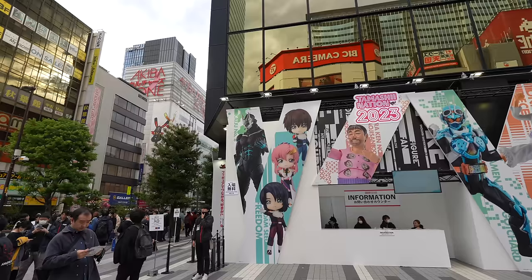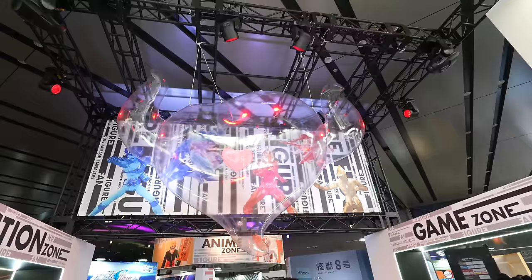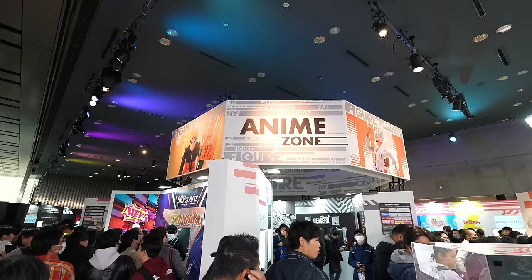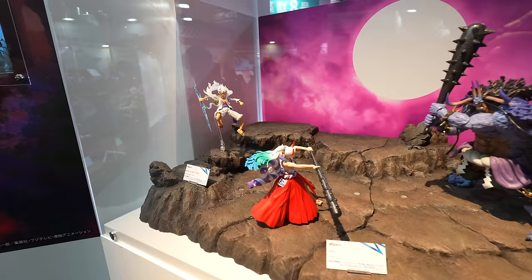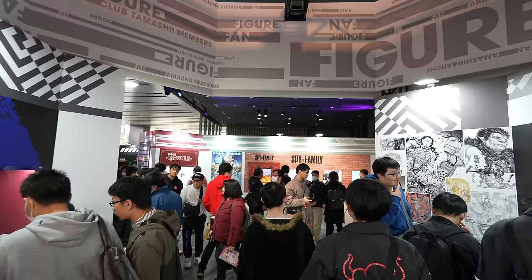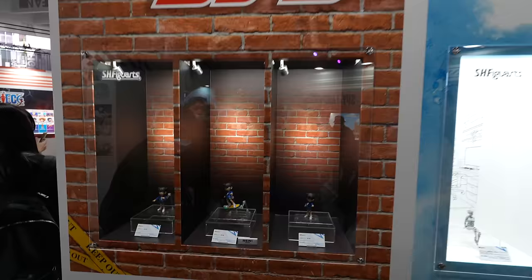It seems like they have an anime figure festival. No waiting time, so why not? Let's go check inside. Look at that. Nice atmosphere. So that's the anime zone. Oh, that's Gear 5th Luffy, and also, yep, Kaido. Oh, there's Spy Family. So cute. Oh, that's Detective Conan.